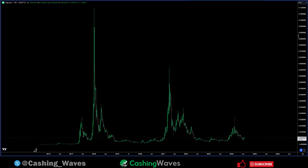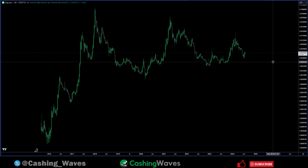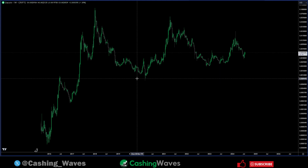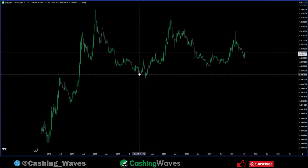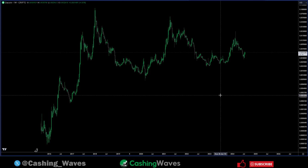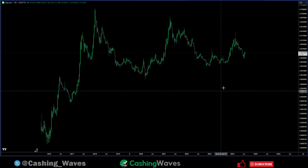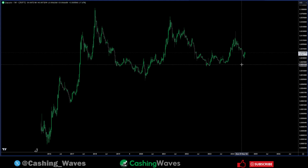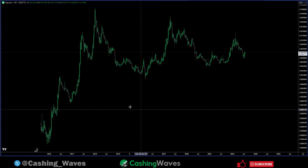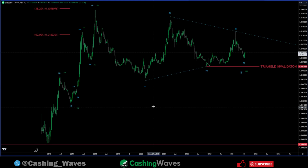Now, the first thing you want to do is go to log chart. And one thing that should point out immediately to you, if you've been following along XRP, Stellar, etc., is that we have a pretty clear triangle. And at the end of our triangle, we usually resume the trend, which you can see beforehand. So I have two different counts on this, but it looks very promising.